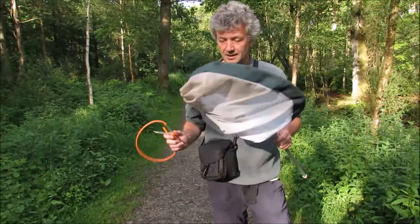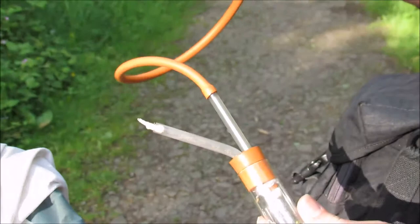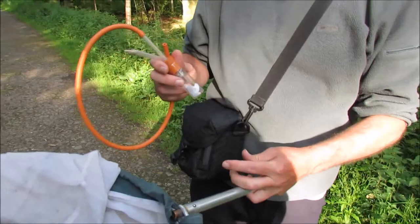This works by, it's got two tubes that go into this large glass tube, two plastic tubes going in here. If I suck on this one, it sucks air out of this tube and creates a bit of a vacuum, which then, if I point that end at an insect, will suck it into the tube. There's a little gauze on the end of this tube to stop me sucking the insects into my mouth, which is a very unpleasant experience if that were to drop off.